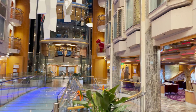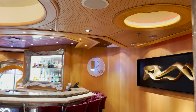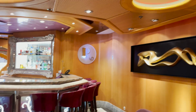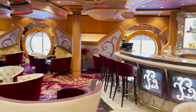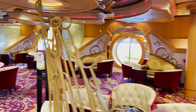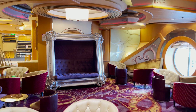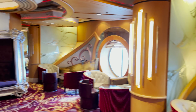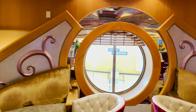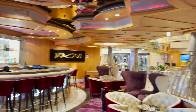We exit the Royal Promenade area. The first thing we find here is the R bar. So you can see we have our bar off to the right, and then of course tables, chairs, and lounge space all throughout, including this really fun picture frame. That's pretty cool. Nice big couch there. They do have the porthole windows on the side, although you are looking right at the lifeboats. So that doesn't do you too much good, but nice to have anyway. At least get some natural light inside the R bar here.